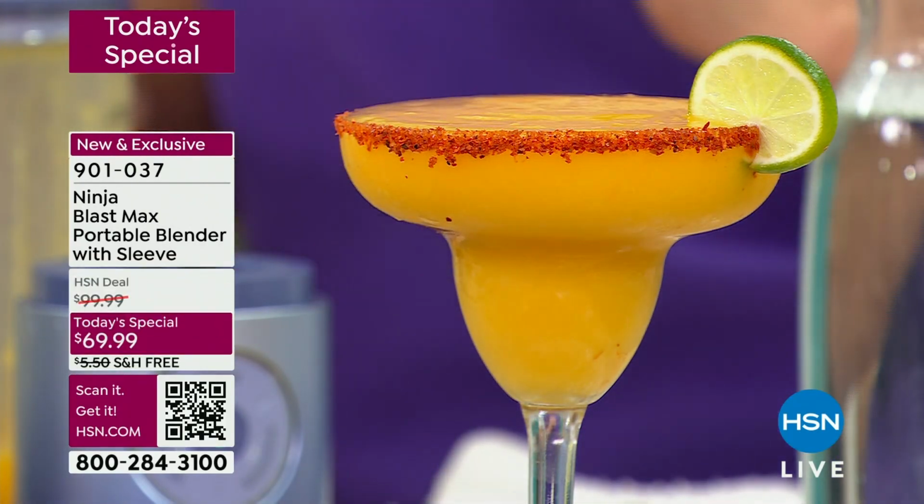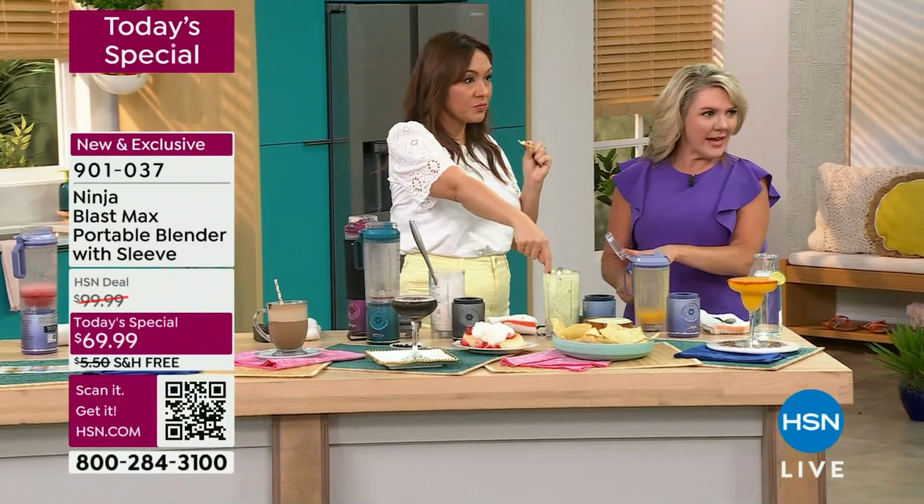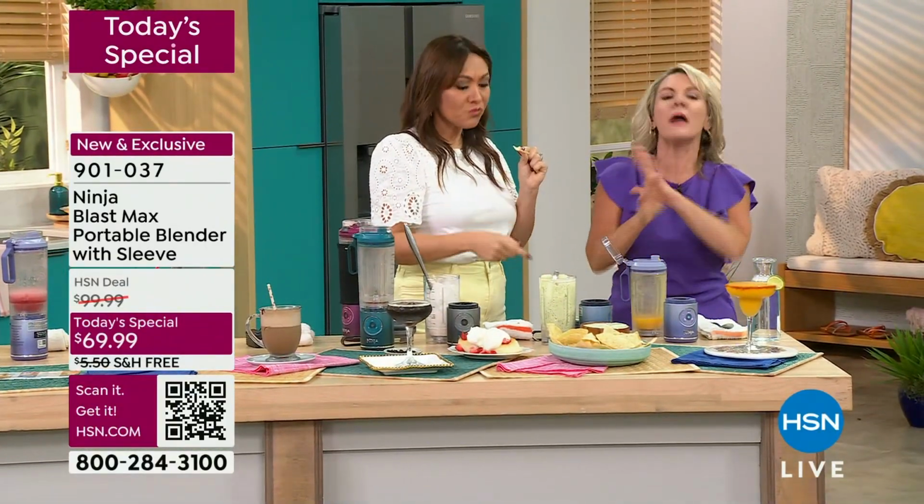Is this recipe in the book or did we make this up? Because this was really good. We could find out. Ninja Kitchen, right? NinjaKitchen.com. This is a really good dip.